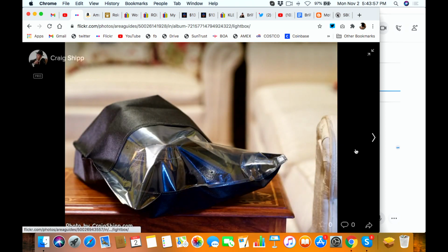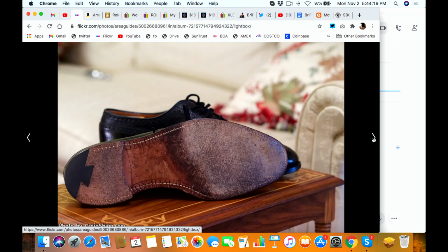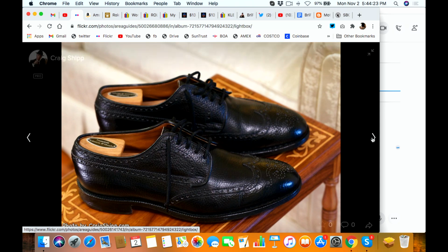I keep them in these containers just for dust, and there are shoe trees in them. Those are my Churches. Those are ranch oxhide. Those are custom grade Churches from about the early 80s, maybe 83ish. I bought them in New York on a trip. They're still in great shape. There are the original soles, and there's another look at them.